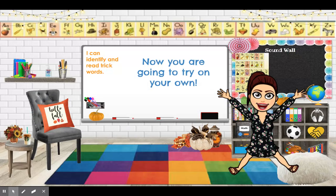Now you are going to try this on your own. You are going to look for some new trick words this week and have a great day.